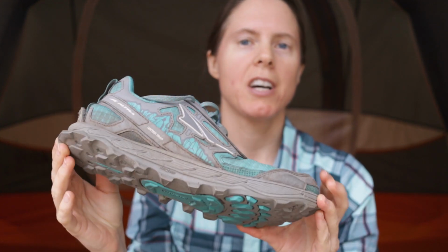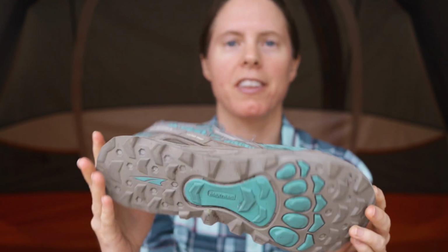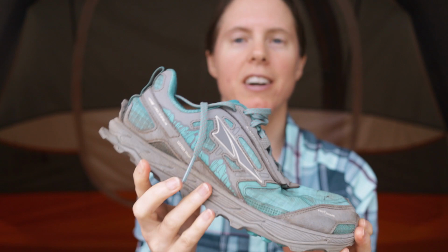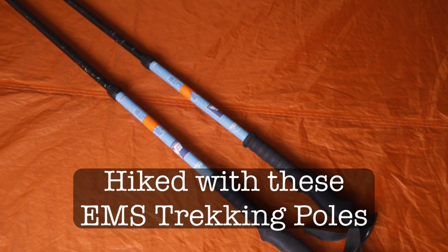On this particular trip, I wore the Lone Peak 4.0s. I have since gotten the 4.5s, but this is what I had at the time. It was a great shoe. I didn't get any blisters or anything like that. I just got the 4.5s because these were starting to wear out. So anyways, Altra Lone Peaks. I've been wearing these shoes for a really long time. Each year I get whatever the newest model is.